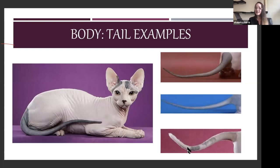So this is one that is more coated. If you look closely, she does have fuzz all along the whole tail, but she still has a tapered look. So there's some thickness at the base and it still tapers off into a thinner point. This is a beautiful tail and it really illustrates the length that we wanna see. It gives the cat an elegant look with that length of tail.